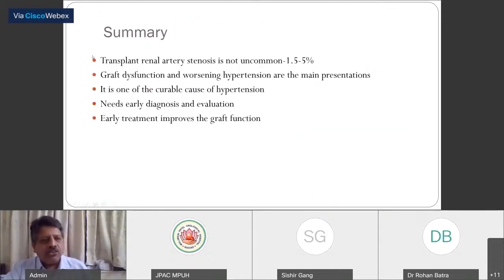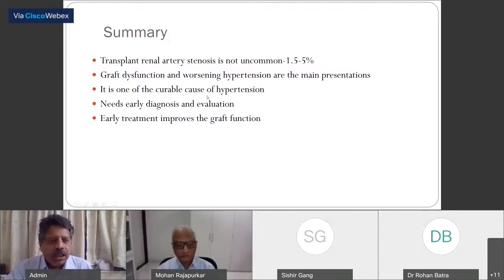To conclude, transplant renal artery stenosis is not uncommon, amounting to 1.5 to 5%. Graft dysfunction and worsening hypertension are the main presenting conditions. It is one of the curable hypertensions if intervened early. It needs early diagnosis and evaluation, and early treatment improves the graft function. Thank you very much.